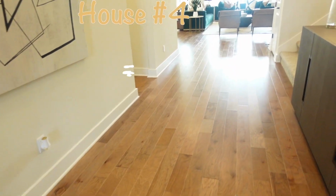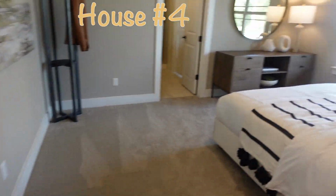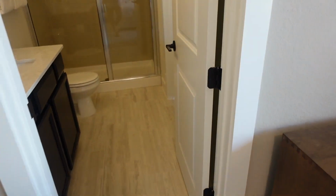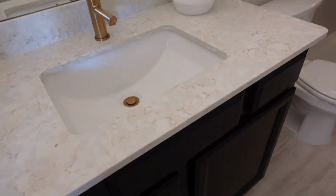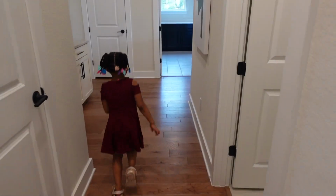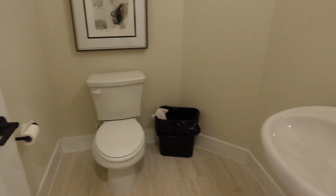The next house, I love the flooring. Here is bedroom number one. This one is really nice. I like the bathroom. And then what's in here? Oh, a closet. Ooh, a window in the closet. We're gonna go over here to the bathroom, which is nice. Ooh, a pantry. That's what I'm talking about when I call it pantry.